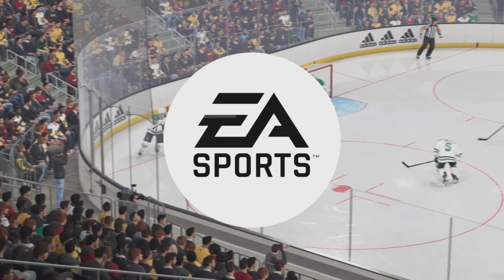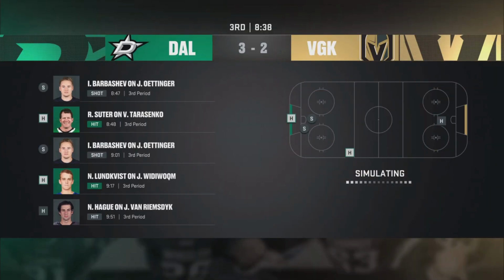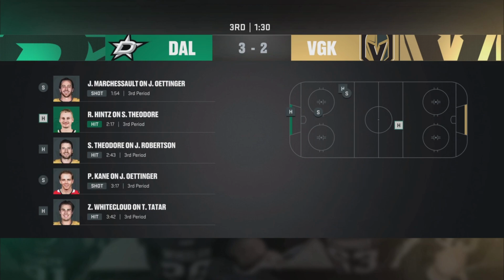Let's have a look at that last save again. It was absolutely incredible. You're under pressure, you're under attack, really under siege, and you find a way to get to the puck. This is the stuff that champions are made of.